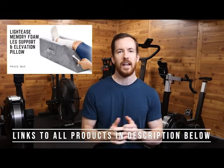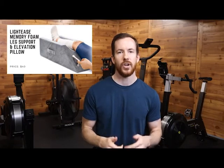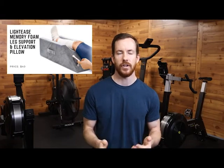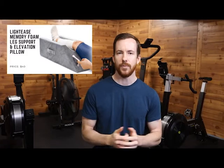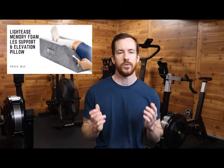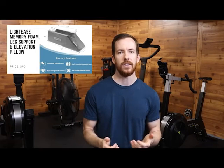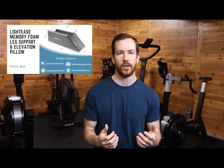The first is the Light Ease Memory Foam Leg Support and Elevation Pillow. Before my surgery, I resorted to stacking pillows on top of each other to keep my ankle elevated, and it wasn't the most stable and not the best to sleep on at night. Thankfully, this arrived for me to have post-surgery, and it was 100% worth the cost of only $40. The memory foam was amazing, and the ramp to rest my hamstring on was much more comfortable.